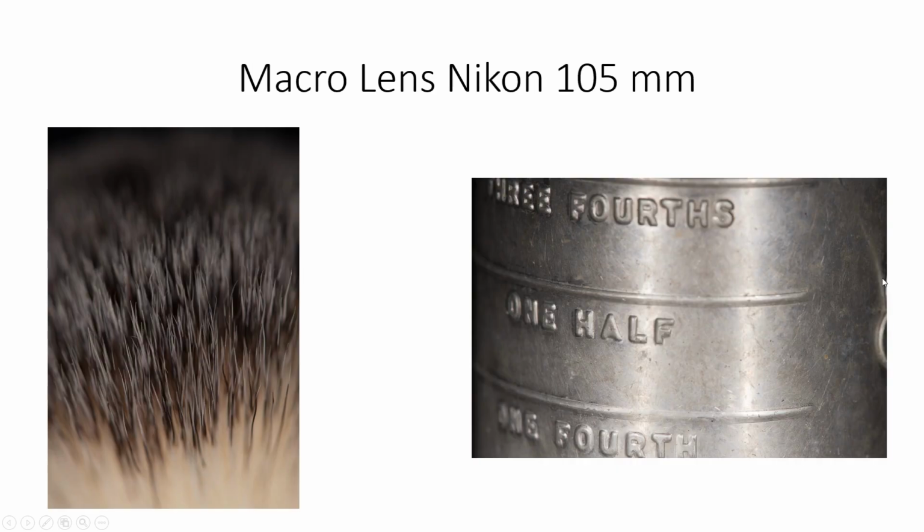Next slide. Okay, so these are some of the photos I took with my Nikon macro lens. You can see how close you can get up into objects and see what you have. So here you have the bristles of my shaving brush and then a metal measuring cup. That's interesting because, and we're broadcasting 1080p, but I can see on my screen the quality of the sharpness on here. That's just so much better than introducing two more surfaces of glass, or telling your lens to do something that it really wasn't meant to do.